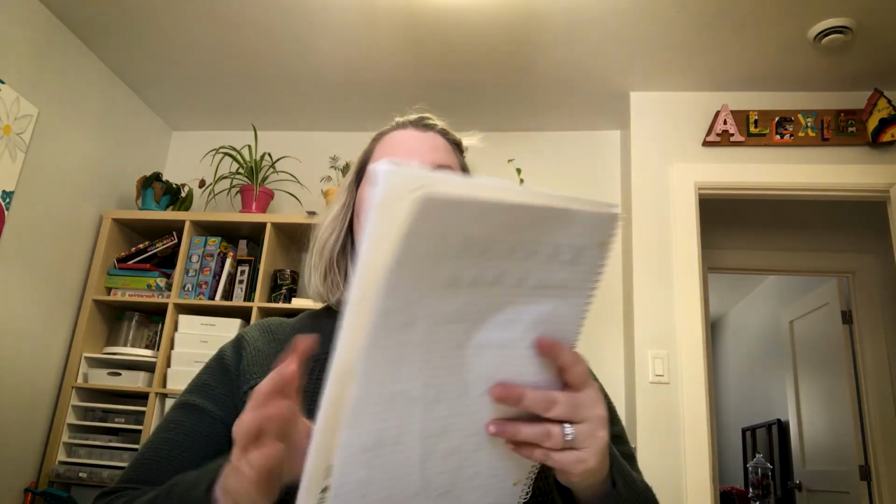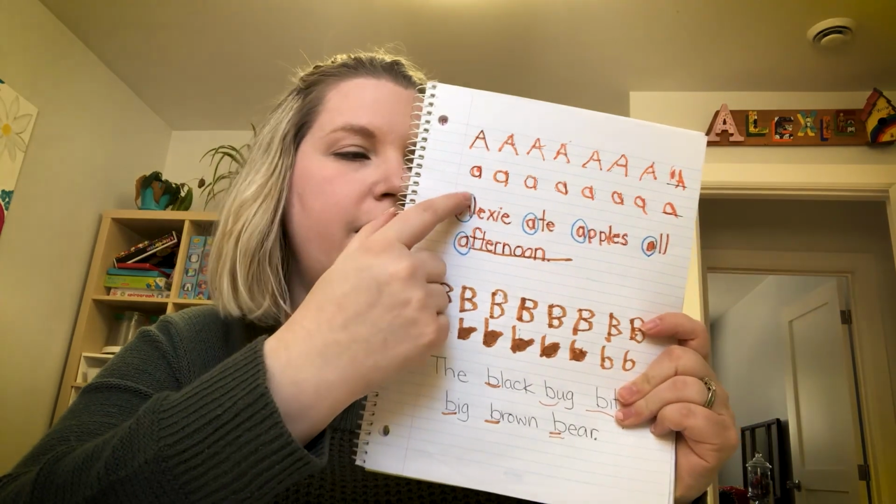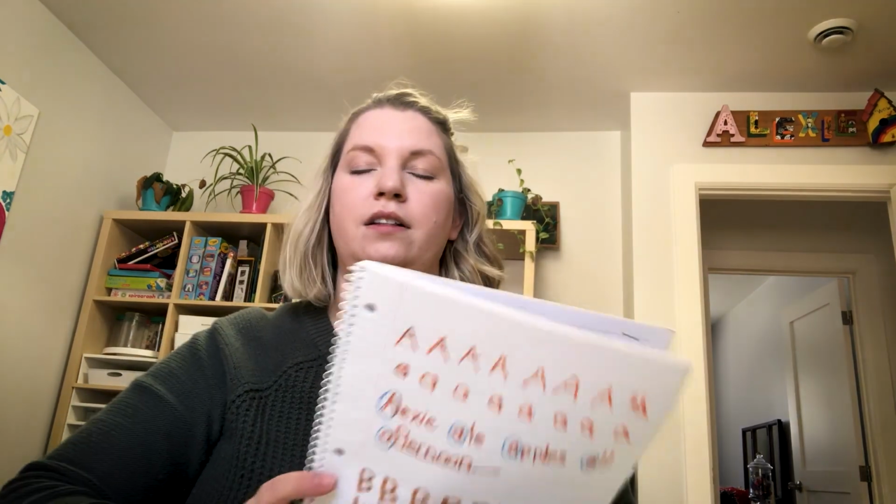And then Zoe also has a little workbook that I work with her on. I'll show you what it is, because it's not very complicated. You can make this at home. I have uppercase letters, lowercase letters, and then a silly sentence. Zoe has some trouble with her tongue, so she struggles with certain sounds. So every week we work on a silly sentence that has an alliteration. They're sentences that I made up.